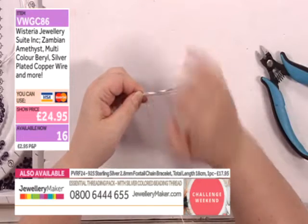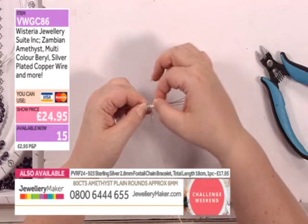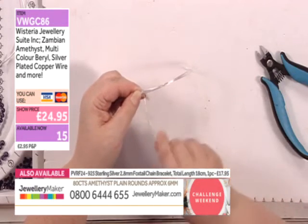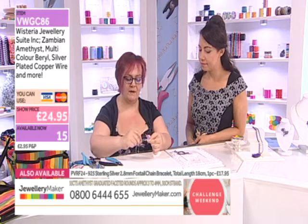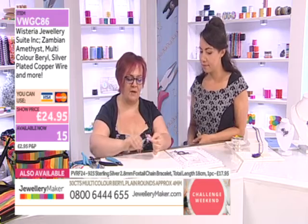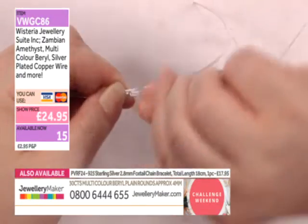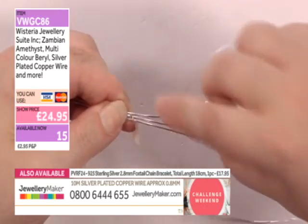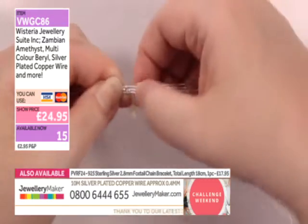So we have basically anchored the wire 3 times around, taken it around twice on the 2 wires, brought it underneath, going to bring it around the bottom 2 wires twice. Now, so it's going to come down there, and just push it up. I'll show you up to camera in a moment so you can see what I'm talking about. So taking it steady as well.